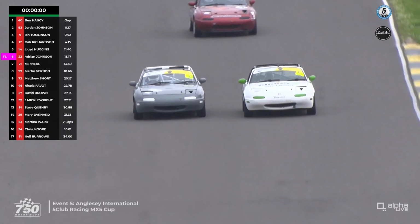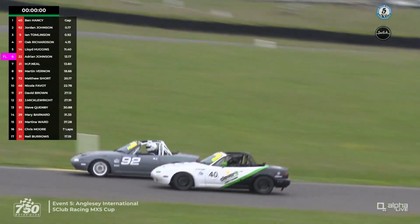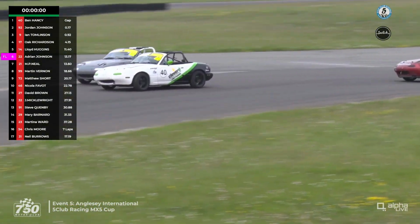Now they're going to be two abreast again. Jordan Johnson to the outside line. Hansey will have the inside line. Now they were in the reverse positions a couple of laps ago. So can Jordan Johnson stay there for the inside?